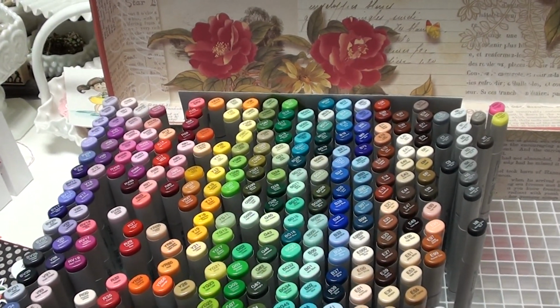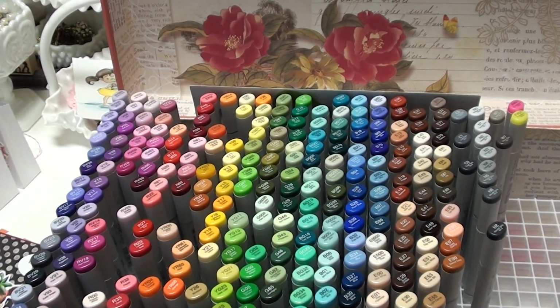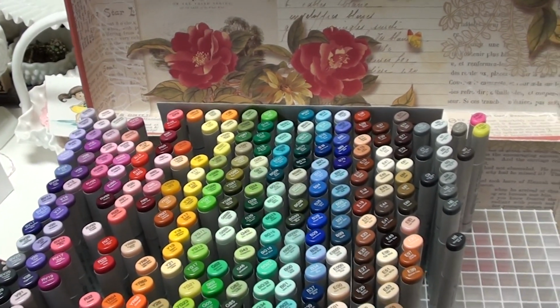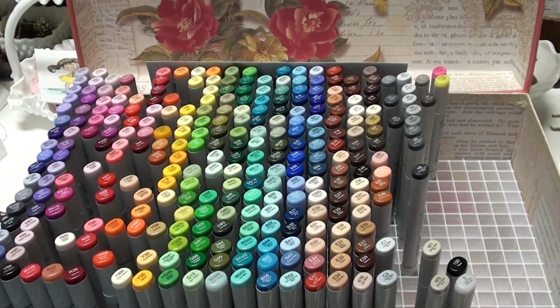My reds and red violets, and then some of my neutral colors. And that is it. So I'm so thankful for that.